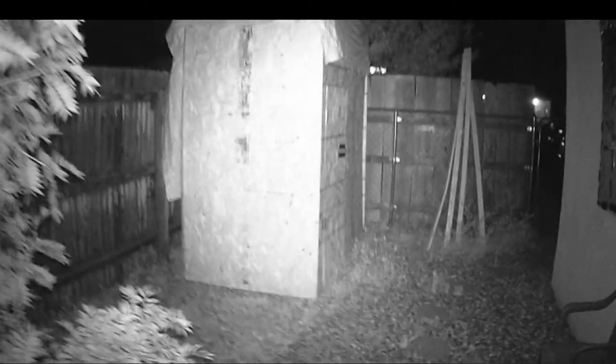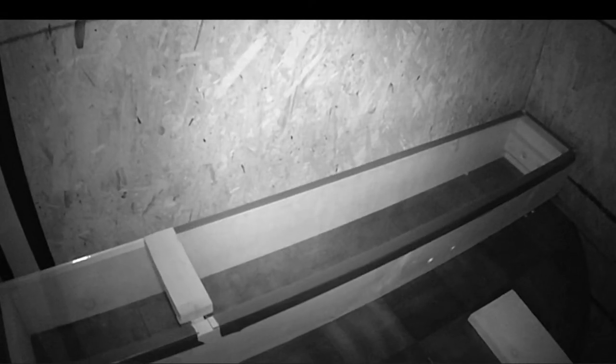The clip you're watching right now is just a quick one of the shed. You can see it was very quickly constructed, needed to be just enough space to hang up the moths and have a small table for the testing area. This was shot on our night vision camera that we were using to record the test, so you can see how it was possible to see there in the dark.